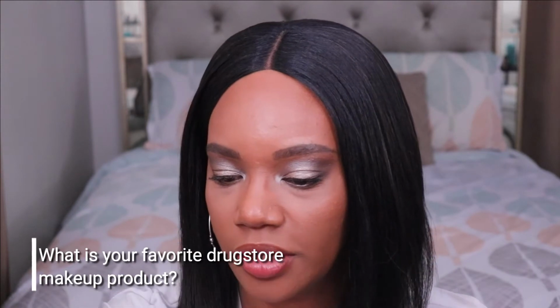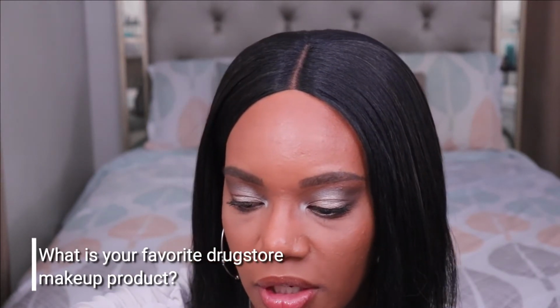What's your favorite drugstore makeup product? So I feel like that would definitely be this Essence mascara. I've been using this for a long time and I just could not put it down since I got it. This stuff only costs $5 and it's one of the best mascaras ever. This is definitely my favorite product from the drugstore right now.